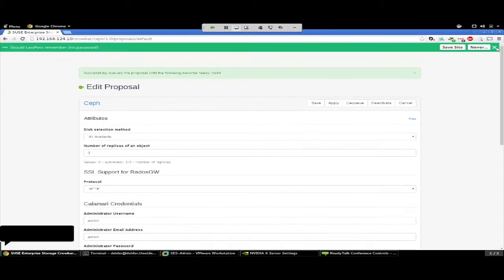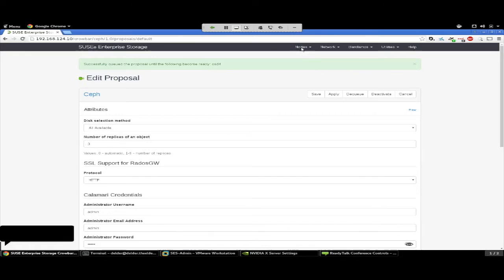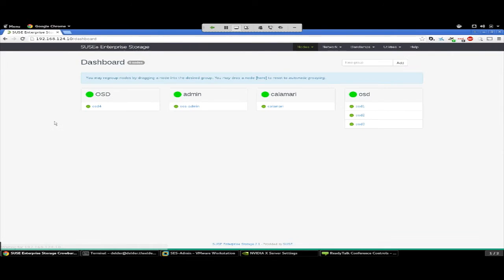So if I go back to what I have here, this is a tool called Crowbar. It was originally developed, I believe, by Dell. It's open source. SUSE has adopted it as their primary means of deploying OpenStack clouds, and you can actually use this now for deploying storage solutions as well. What they basically give you is the ability to set up this storage admin node. And what that is, it's Crowbar.